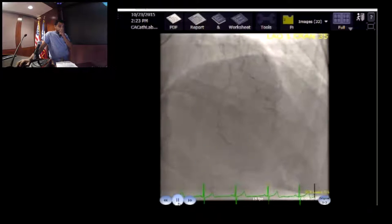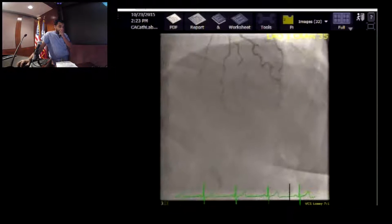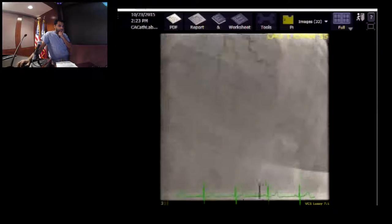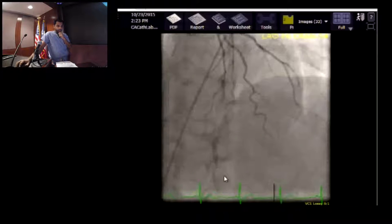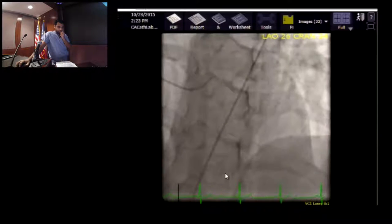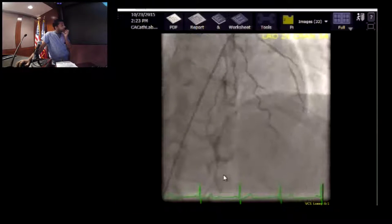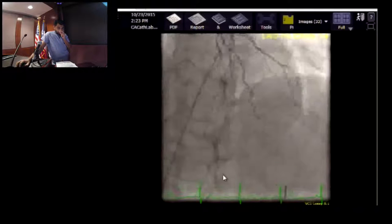You want to see LAO cranial? See where the LED is in this next picture, please. LAO cranial. The next one is an LAO cranial. I mean, I see something coming off of this going in this direction. That's not the LED. That's not the LED.